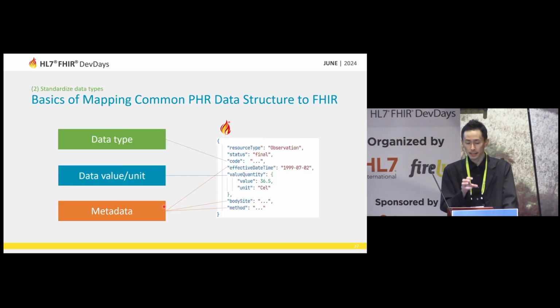So here is the basic of mapping common PHR data structure to FHIR observation resources. Data type maps to code, but data value and unit map to value quantity, metadata map to effective date time, body site, and method.